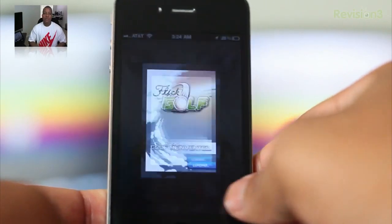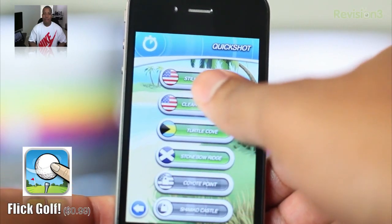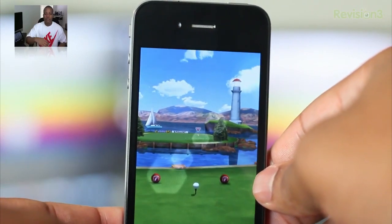All right, the last application I'm going to show you today is called Flick Golf. Now, this game is a different twist on golf on the iOS platform. I've played a lot of different games like Let's Play Golf, I think that's the name of it, or Let's Golf. But anyway, this game is basically just flick.